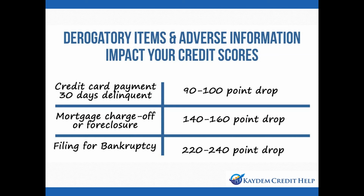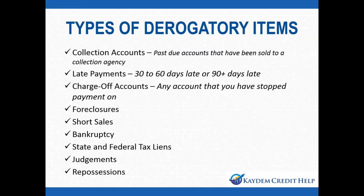Many of our clients have come to us with these types of items on their reports, and then we send them to Kaydem, and Kaydem gets these items removed all the time. They've gotten bankruptcies removed 4 years early in the past for many clients. So all of these items might severely affect your credit report, but they can be disputed and they can be removed.